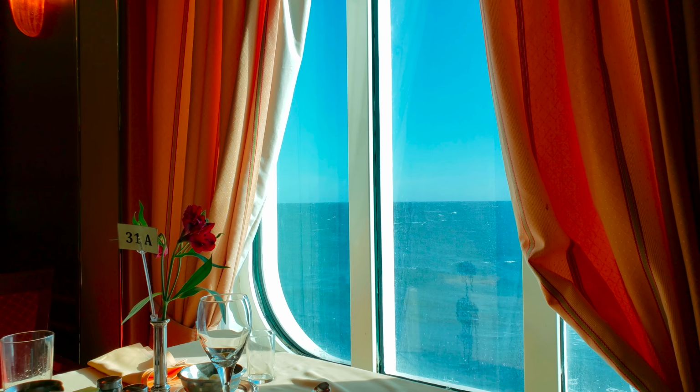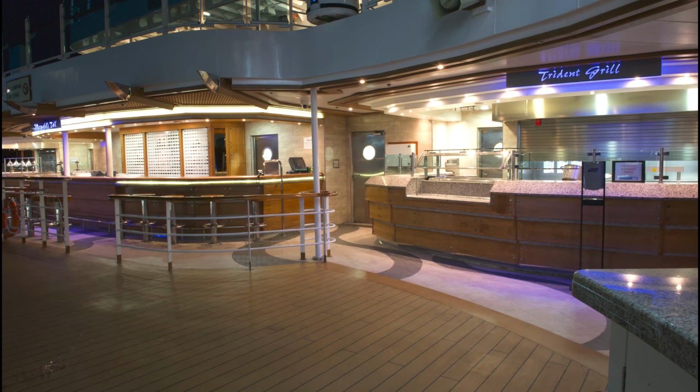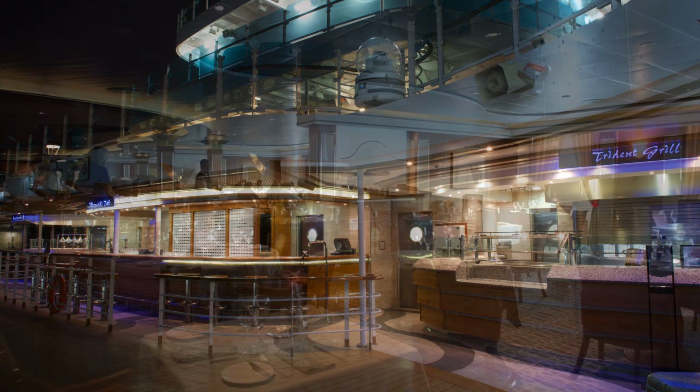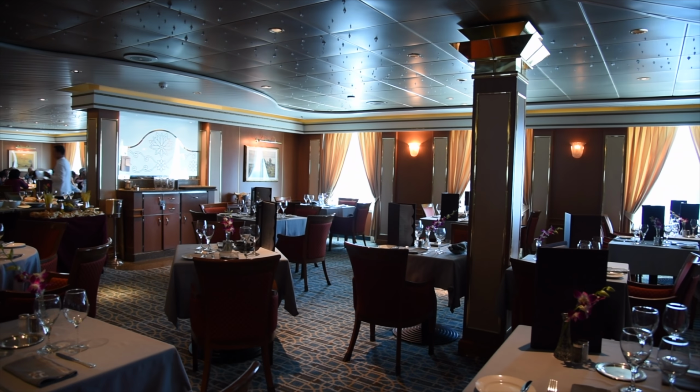So that wraps up the majority of stuff that's free. There is stuff like the Trident's Grill and so forth that you have on the Lido decks where you can get hot dogs and hamburgers right there out by the pools. And that's pretty consistent on most of the ships. Again, decent hot dogs and hamburgers. Next, we're going to move on to specialty dining.